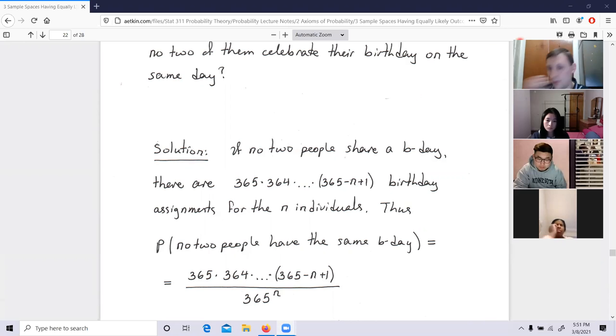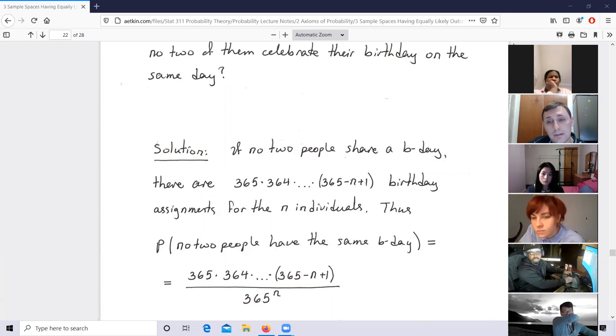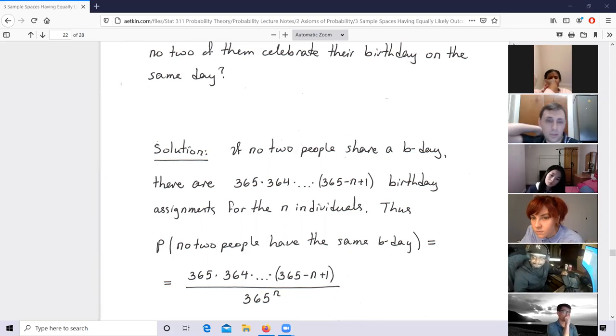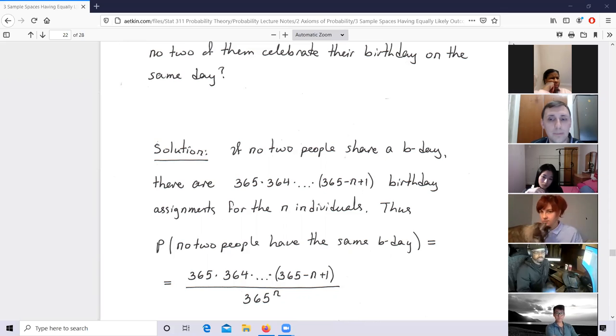How many people do you think must be in a room for this to have a probability of 50% or less? You understand? Yes, Andre, you see that? So it is known, guys, that if you have at least 23 people in the room, the probability of no matches is 50% or less. You understand? 50% or less.